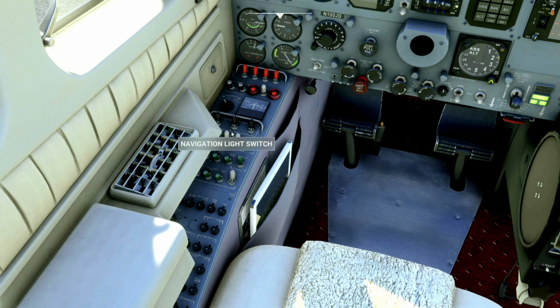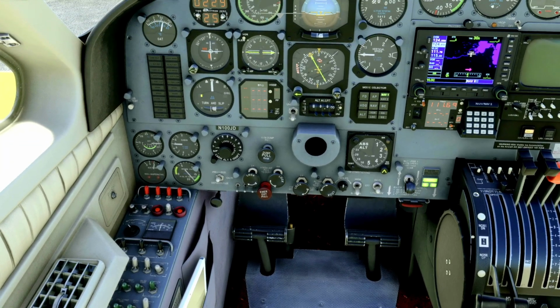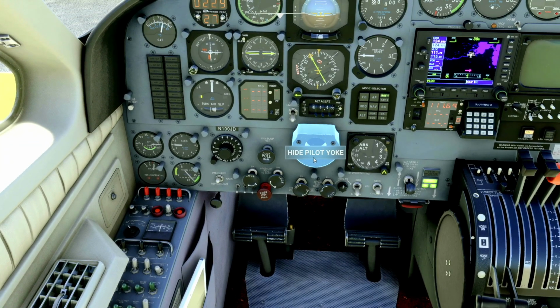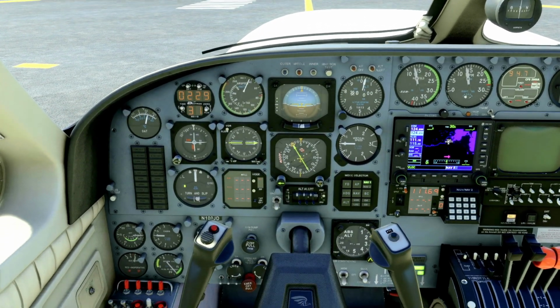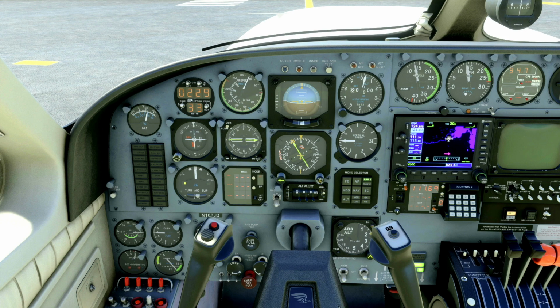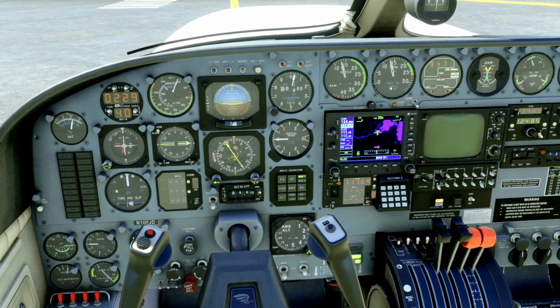Taxi lights, navigation, and strobe lights are there. Now we have our de-icing here, and pitot heat, and so on. Right. Now, the gauges, look at that. Steam gauges look good, fairly clean, mostly clear, sharp, nicely modelled. Looks right.